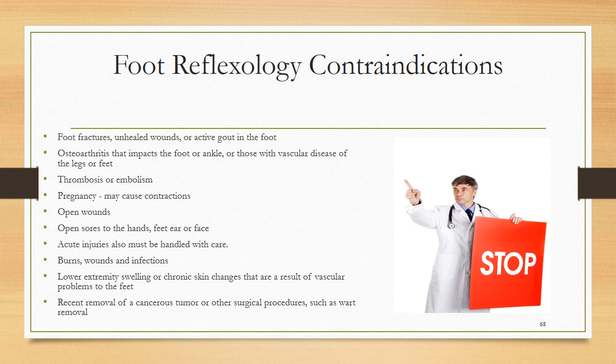Lower extremity swelling or chronic skin changes that are a result of vascular problems to the feet should also limit this form of therapy. Also, the removal of a cancerous tumor or other surgical procedures such as a wart removal also make reflexology inadvisable.